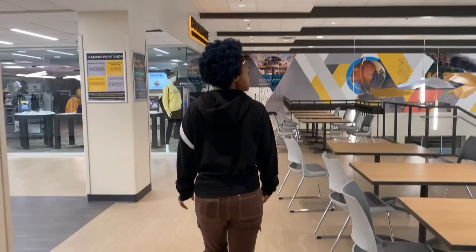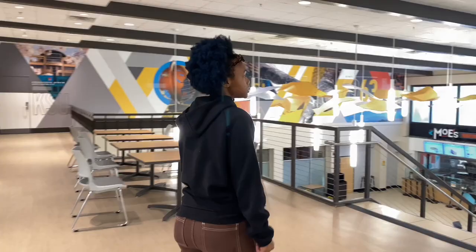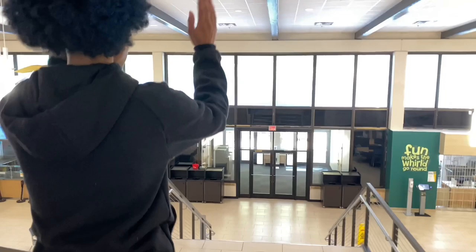Check out the student center. Now we're gonna go check out the library. To get to the library, you can walk straight through the student center. Where you saw we walked down the steps and then you exit out, we're gonna walk through these double doors, and the library is right there.